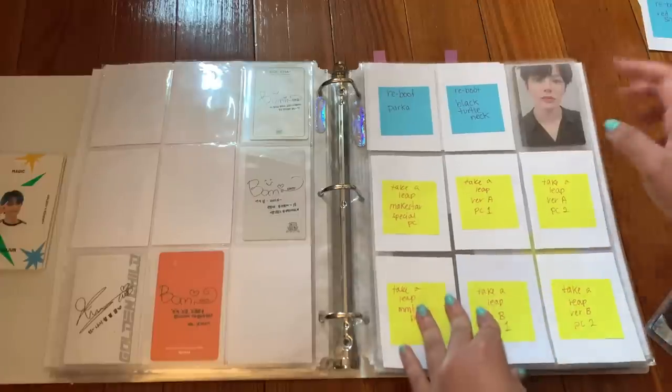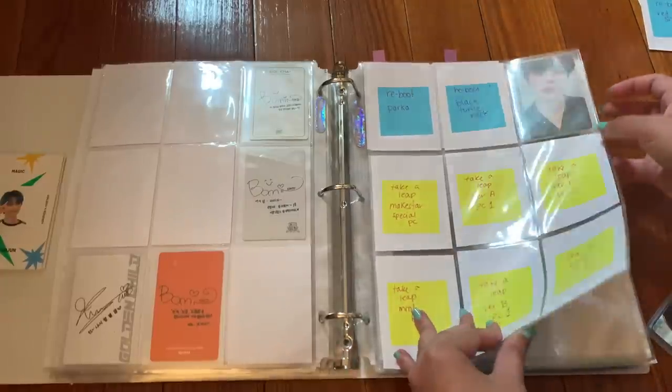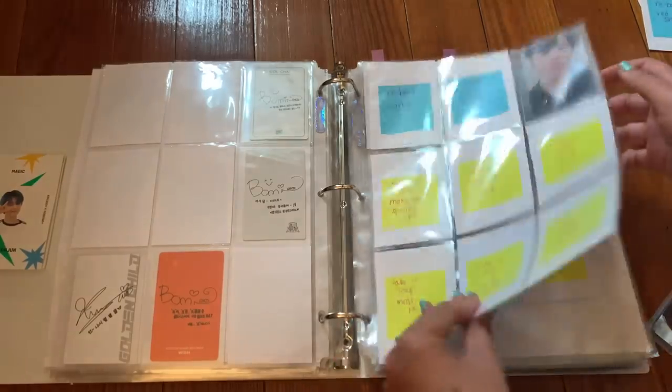I bought 8 copies of the album. Hopefully we pull some Bowman. Also, just realized he has 3 photocards. No, he has 4 photocards. No, everything's fine. Everything's fine.